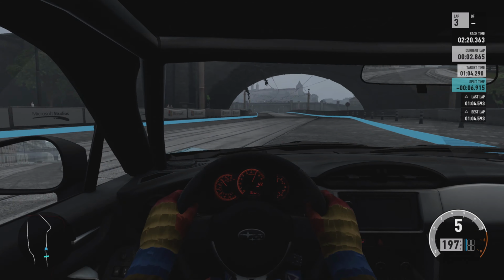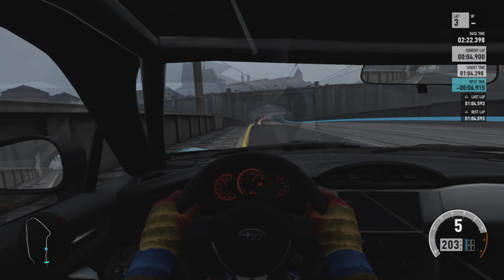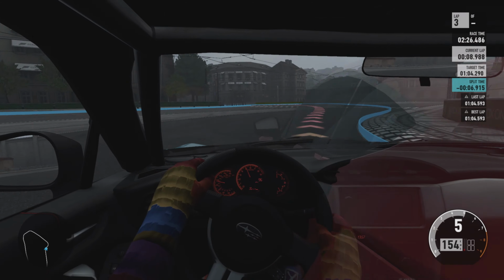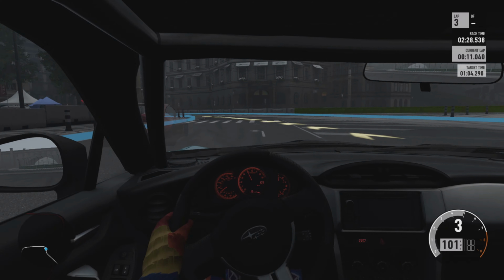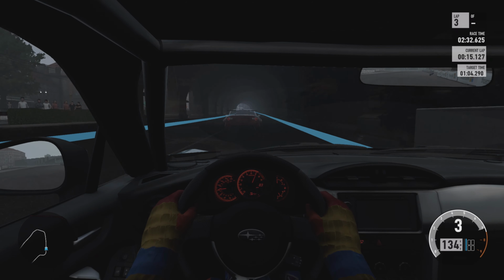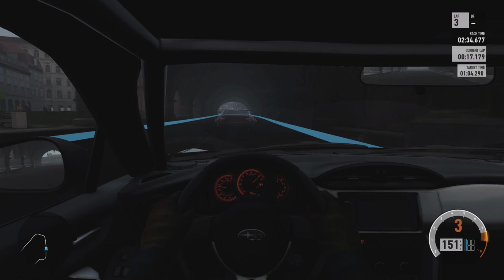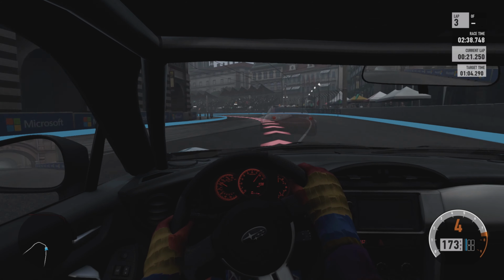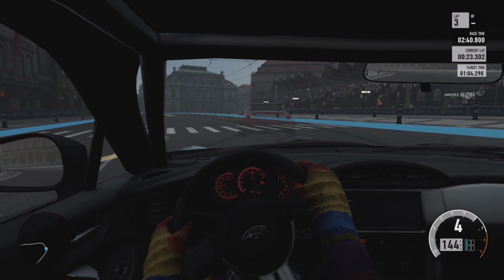Straight onto lap 3. So that was a 104.6. I'm aiming for a 104.3, I think. So that wasn't too far off for my second lap. And I think I improve again on this lap.